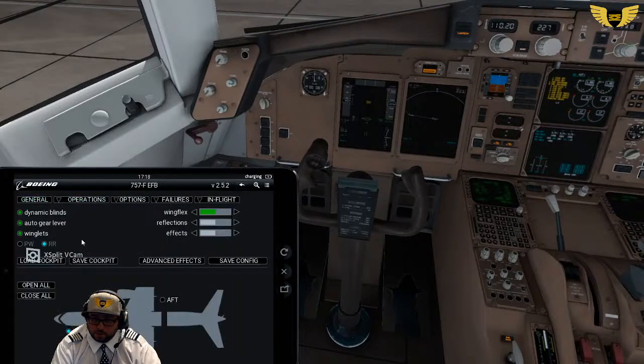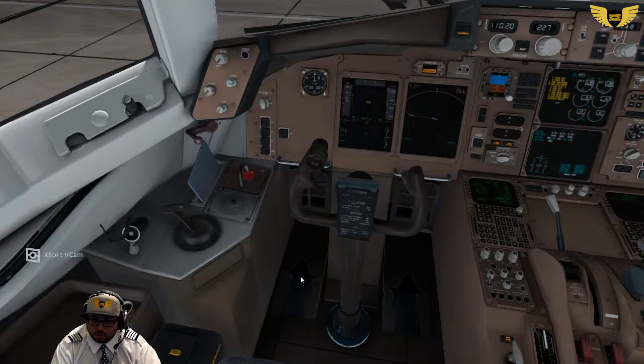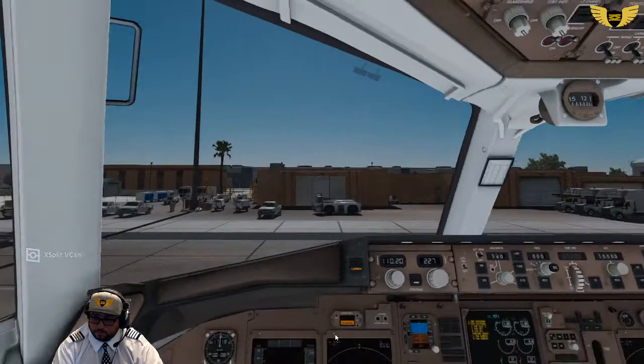Let's go here and let's go to airplane. Let's get our doors closed. Get rid of the loader, get rid of the fuel truck, chock, stairs. And let's go up top. And APU gen is on. APU bleed's on. Alright, that's good. Ground power's coming up. Sweet. Beacon lights coming on.